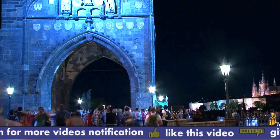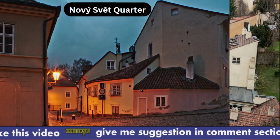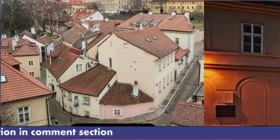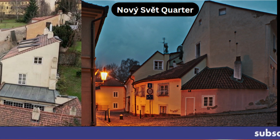Novi Svet Quarter. Combine a stroll through the new world with a visit to Prague Castle. With its strollable cobblestone streets, pastel-hued 16th century homes, and traces of the medieval city walls, this lovely neighborhood feels like a world away even though it is only a short walk northwest of the castle complex.